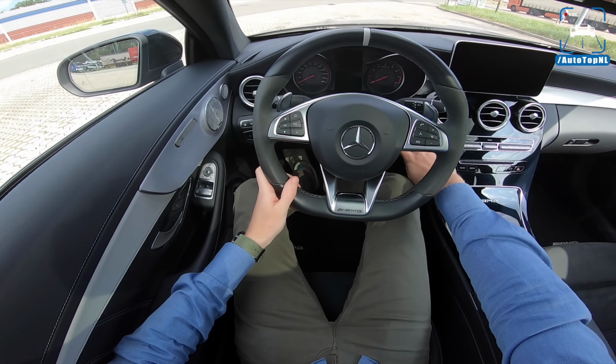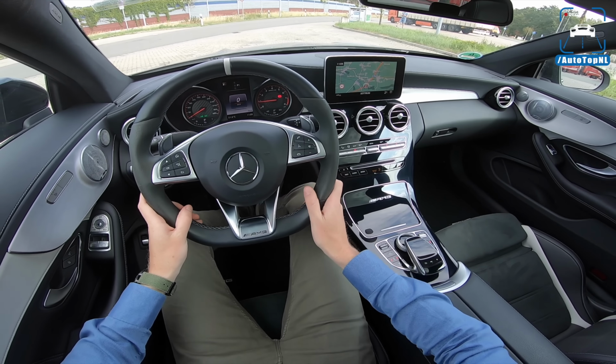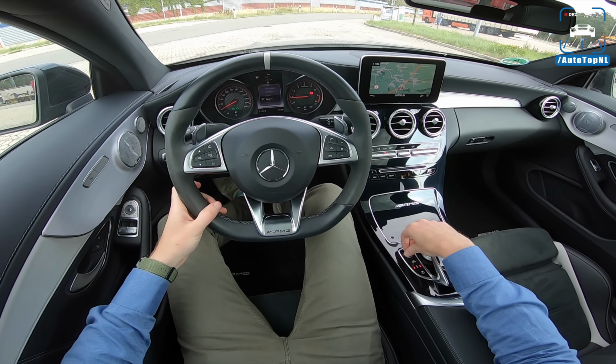So by now you guys know that we love this car. We've driven a lot of them, but you don't get tired of driving C63s. And it's also the last bastion of V8 power AMG, I think. So we'll see how long they will keep it going with those V8s.